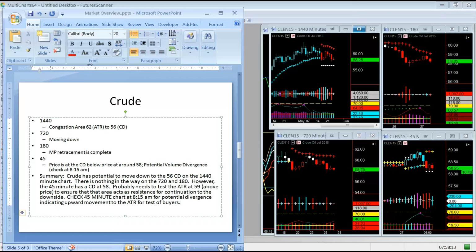So, do we need to enter Crude right now? No. What are we waiting on? Test of that ATR to make sure that it's going to act as resistance. Everybody understand that?